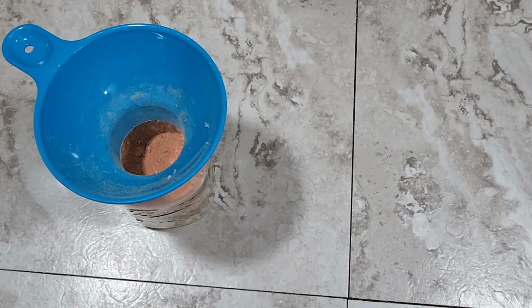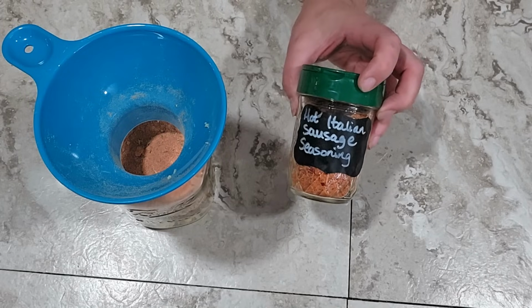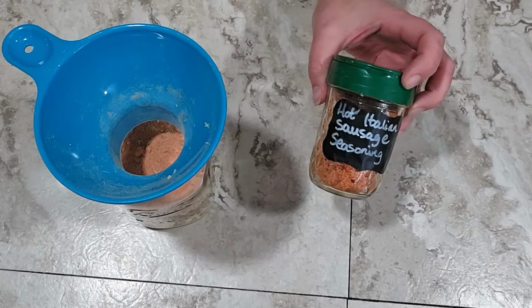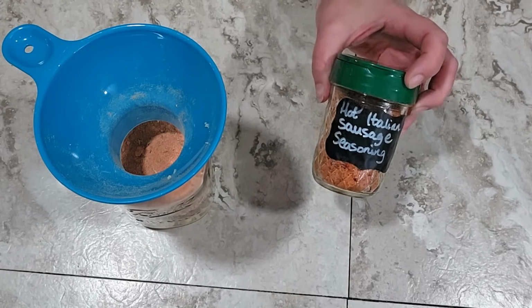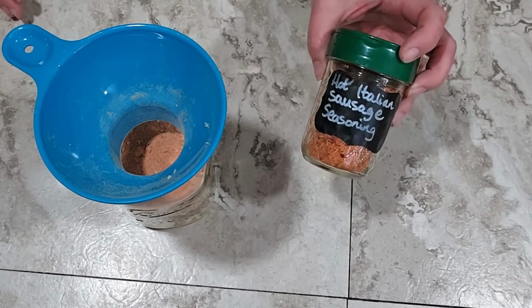Next, I've got some seasonings, and I'm going to be using some hot Italian sausage seasoning. Now, I bought these sausage seasonings for a couple of reasons. Number one, Thrive sausage is kind of a mild, neither here nor there kind of sausage. People will ask if it's breakfast sausage or Italian sausage. It's kind of just somewhere in between, and I think that's because they only have one sausage, so they make it kind of mild and nondescript so you can use it in either application.